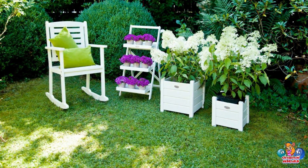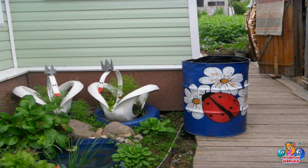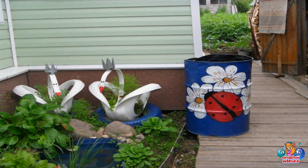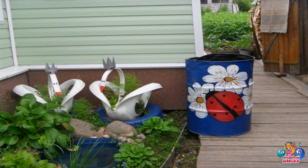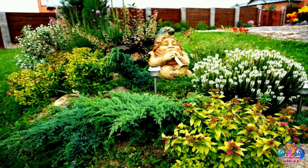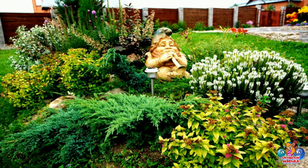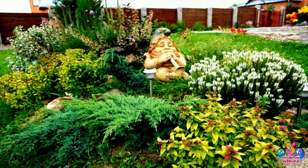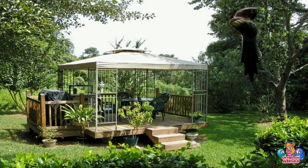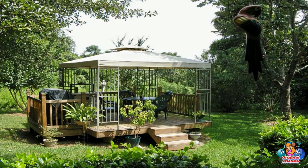Incorporate water features. The sound of running water can be very calming and relaxing. Consider adding a fountain, pond, or waterfall to your outdoor space. Incorporate lighting. Soft lighting can create a relaxing atmosphere in your outdoor space. Consider adding string lights, lanterns, or candles.